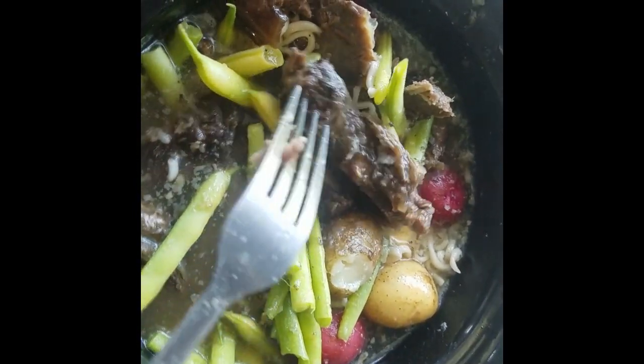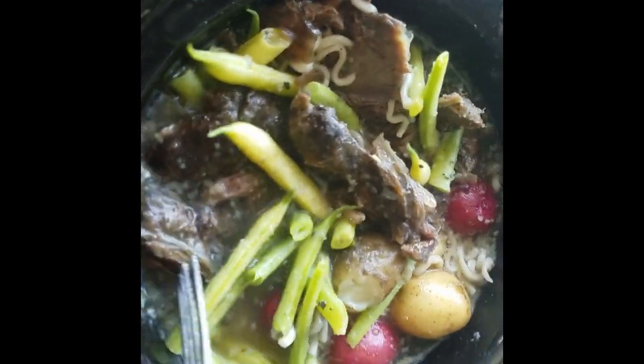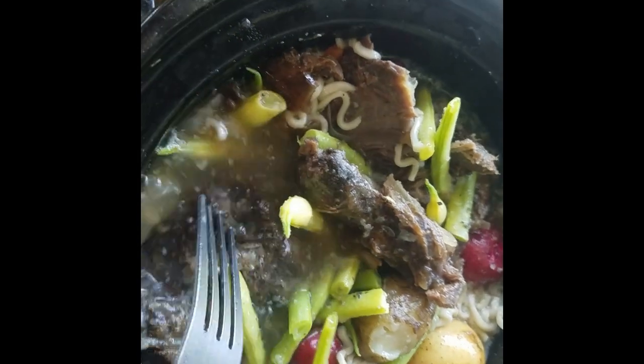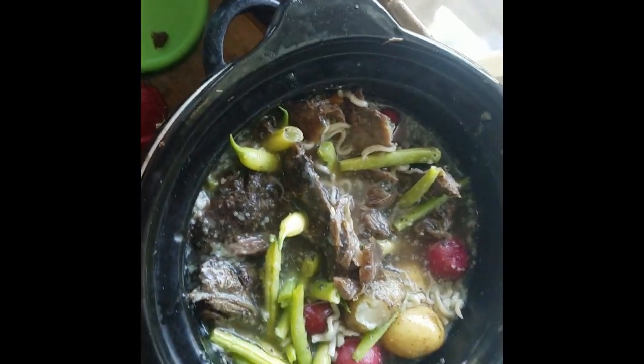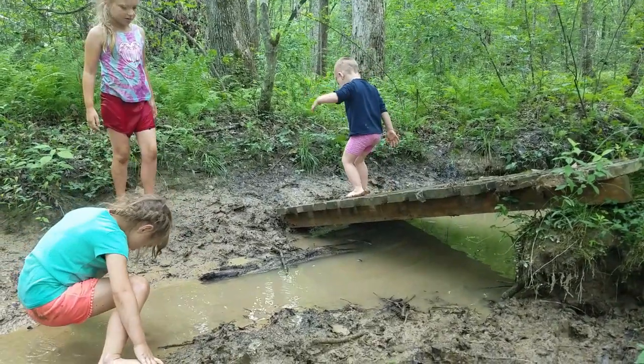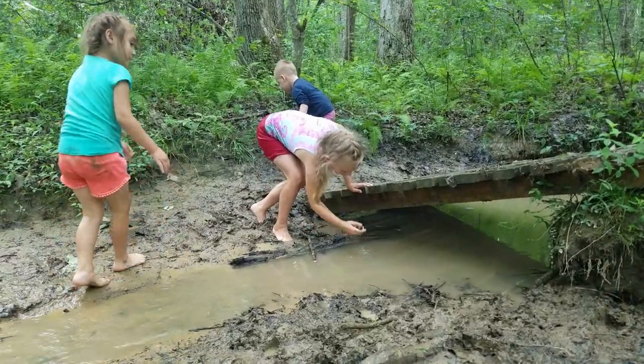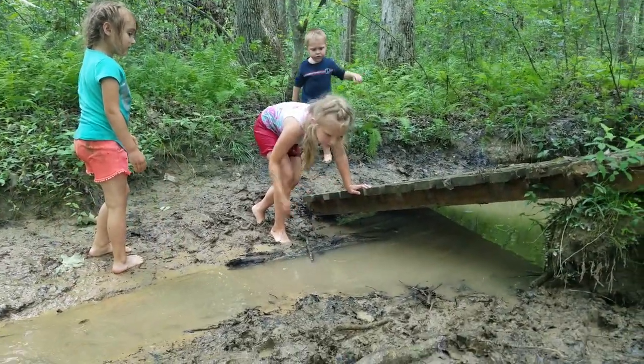Aren't you? Supper? Well, it's going to take a while to cook. So what's lunch, Mama? Well, I'm going to fix you lunch. Hang on. Yeah, kids. Oh, my. Is that an itty bitty turtle? Mm-hmm. It's an old nut.